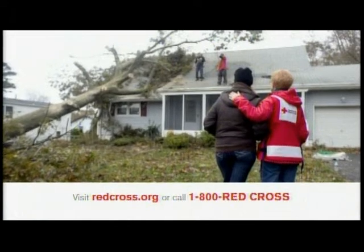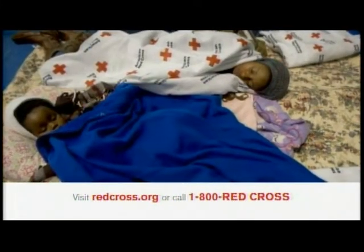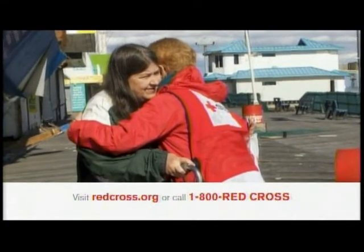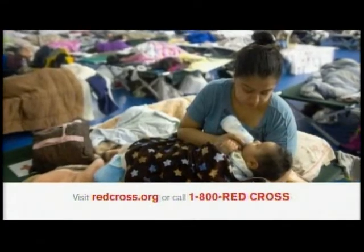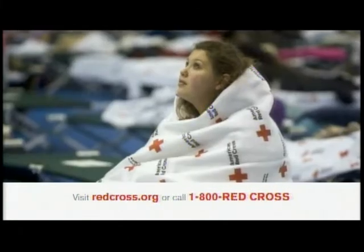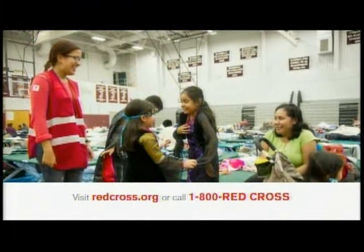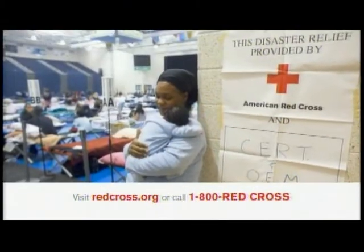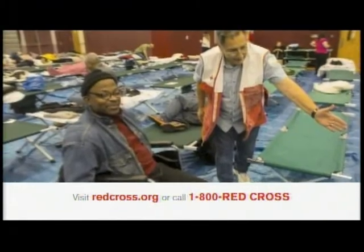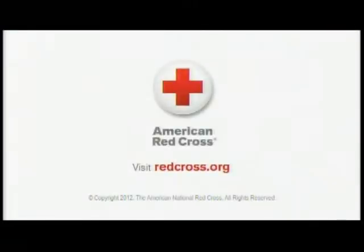Survivors of disasters like Superstorm Sandy continue to need your help. Red Cross volunteers are still on the scene, providing emergency shelter, food, and support. But we can't do it alone. Please make a donation to American Red Cross Disaster Relief. Your help is urgently needed, and no amount is too small to make a difference. Visit redcross.org or call 1-800-RED-CROSS.